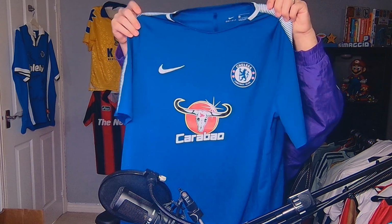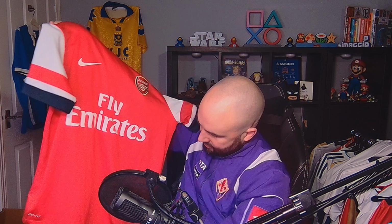Nothing on the back of that one. I believe that's an extra large. That's a large looking at it. It's a very large, but yeah, a nice Chelsea Carabao. Back onto another Arsenal, it seems. No name set on this one, but I think this is 2009, if I remember correct. Yeah, a nice Arsenal shirt. Size medium. There we go.